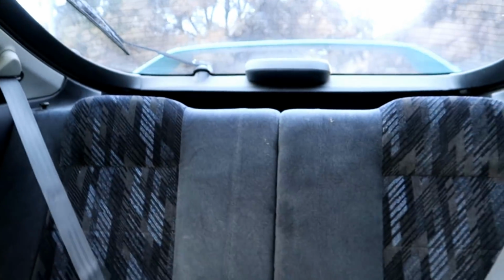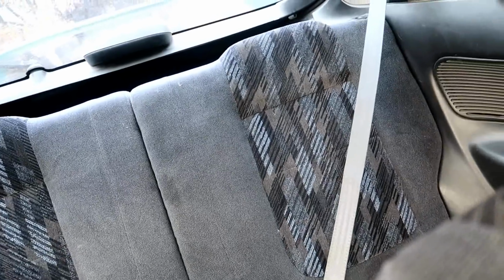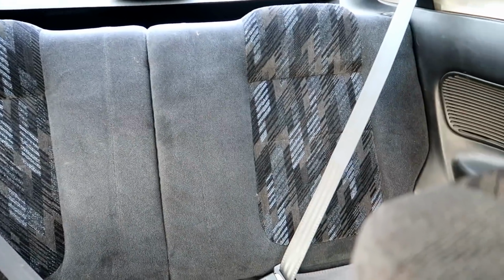There's nothing going on in the back, just a stock back seat. I might actually clean it out and put a roll cage or something like that in the future, but I do like having the 4 seats so I could bring more people around in the car, show them it, and it kind of just makes it more fun to have more people in your car anyways.